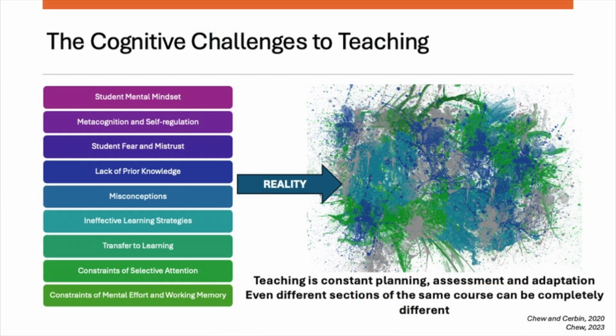All right, so as a teacher, all those 9 concepts you have to deal with simultaneously. In reality, you think about them as single things, like practice and theory, but this is what happens when you're in the classroom. They all work together.